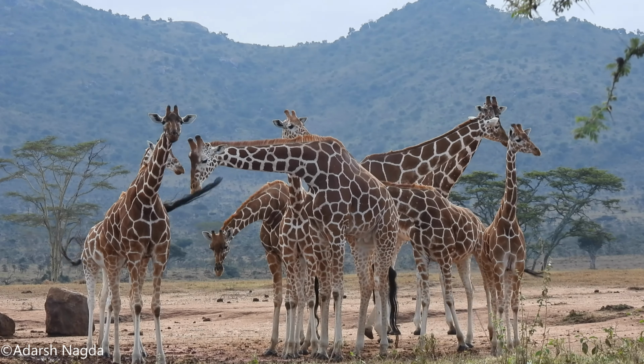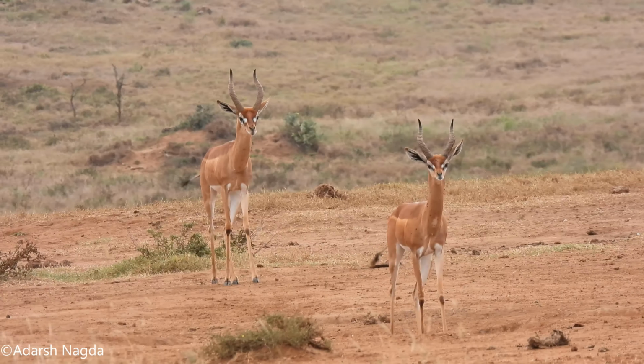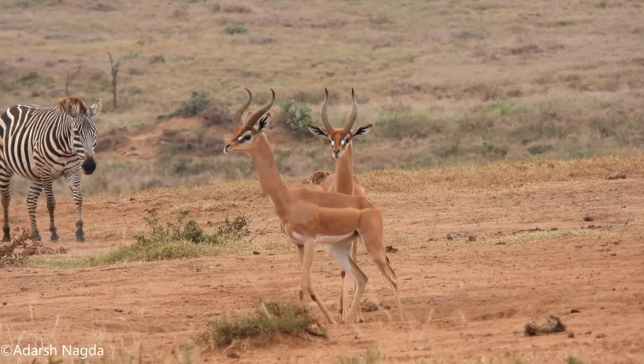Around the conservancy, the other waterholes are dry most of the year round. Therefore, this waterhole is one of the main sources of water for the abundant wildlife at Enasoit.